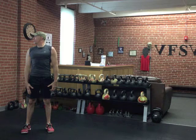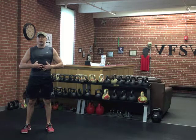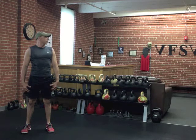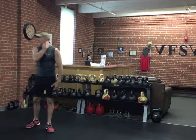So again, rotation here to the center, and again, good posture. I'm bracing with my abs, I'm using my quads, I'm squeezing my butt. Rotate the opposite way, back to center. One last one we're going to do, just a trap stretch.